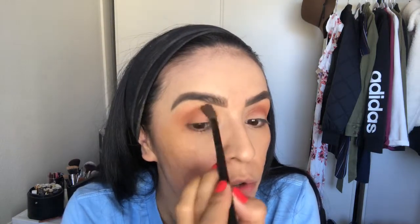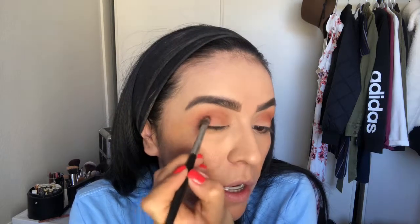So pretty. I don't want to do too much of a drastic color today with this palette, just because I am going to go with a bright color from e.l.f. that I ordered. So I want to make sure it looks good. This is my Morphe E17. I'm going to go with this brown right here. And I just go right in. And then I'm going to do the outer corner, just so that I can have a pop of color.